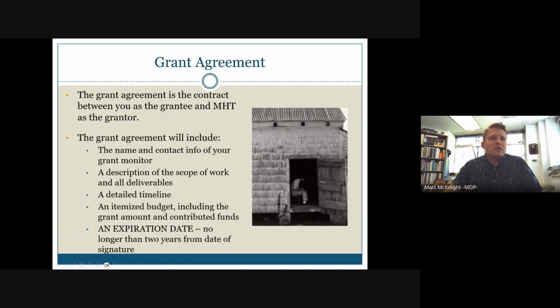So what is the grant agreement? The grant agreement is really a contract between you as the grantee and MHT as the grantor. The grant agreement is going to include a description of the scope of work, which is itself going to include a list of all of your deliverables, so all the things that you basically promised to do as a part of the grant, and a timeline for delivery of those.